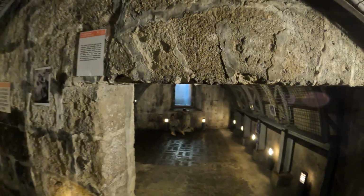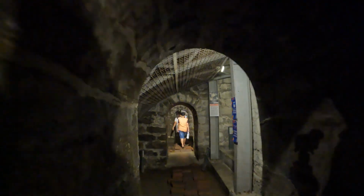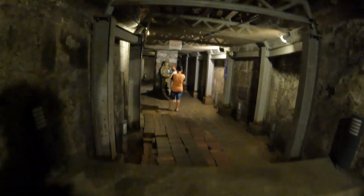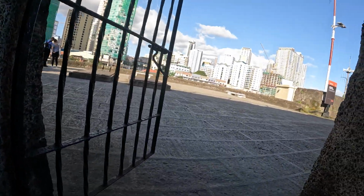So this is where the dungeons were. It's kind of crazy to see that. Wow. I'm a little too short for this, so I gotta watch out for my head. Crazy, they still have water down here. Gotta be careful. Make sure I don't fall. I guess it still gets wet down here. That's crazy. And then this is where we exit. Sorry, I don't even know how I'm gonna get back up. So this is the exit, which is kind of cool, and you just exit out of here. I don't know if I was supposed to go this way, but I did.